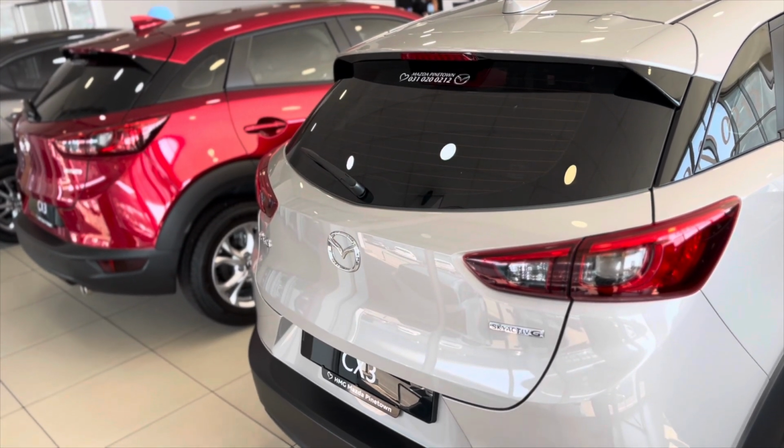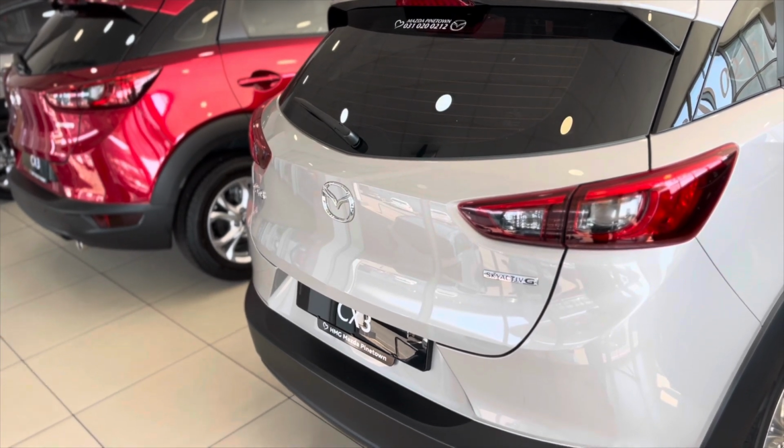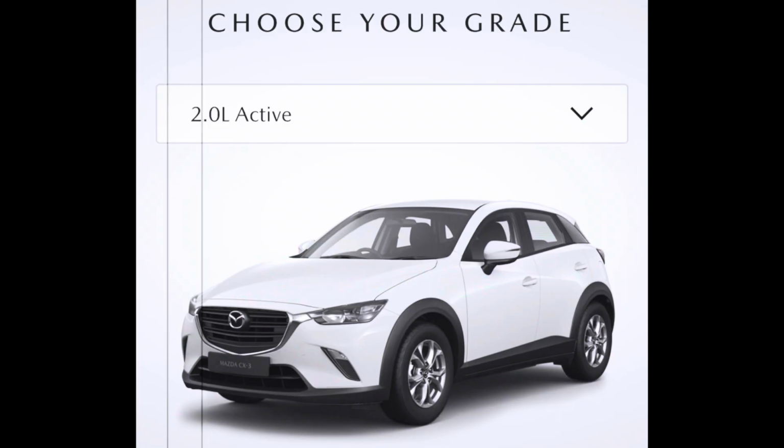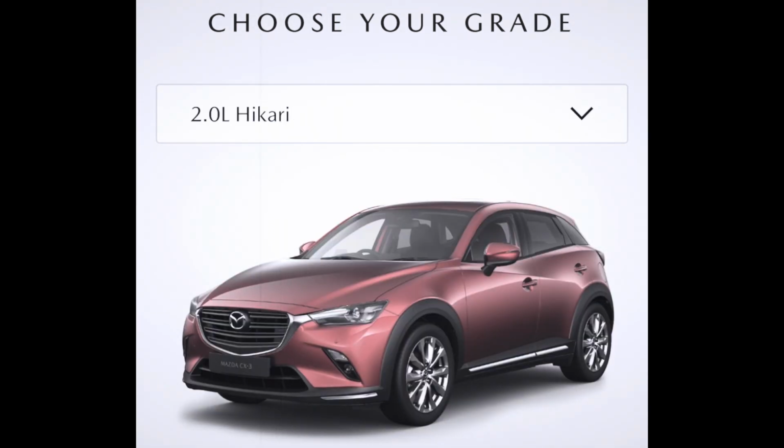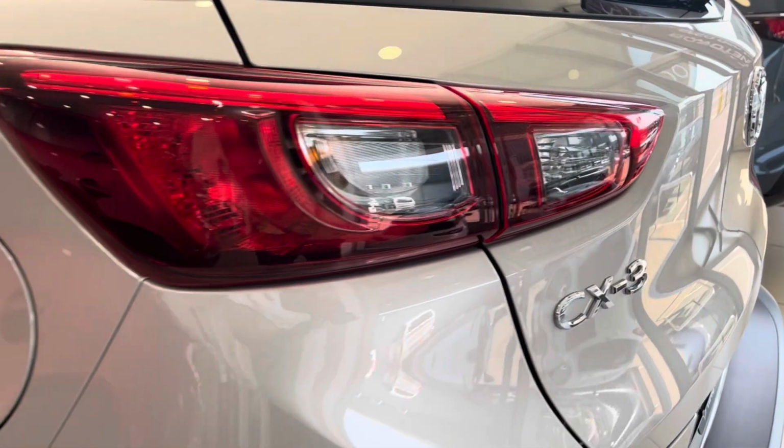This Mazda CX-3 has 4 trims that you can choose from. Base model is the Active, mid-spec is the Dynamic, and topping the range is the Individual and Hikari models. The difference between these spec levels is the features, and obviously the pricing. They all have the same powertrain.